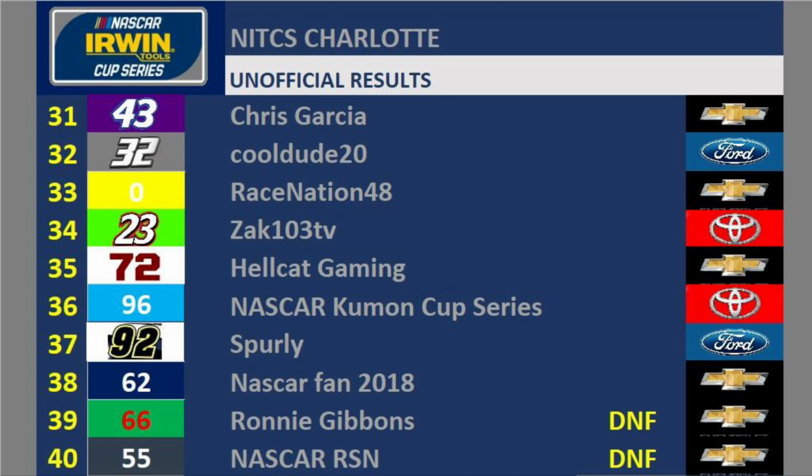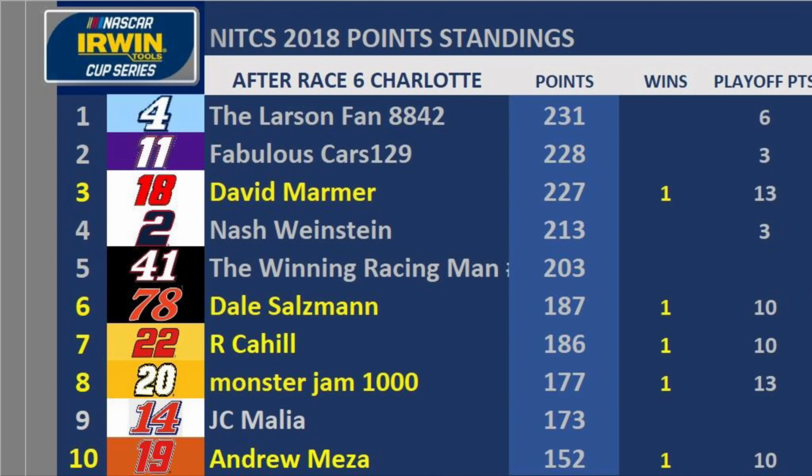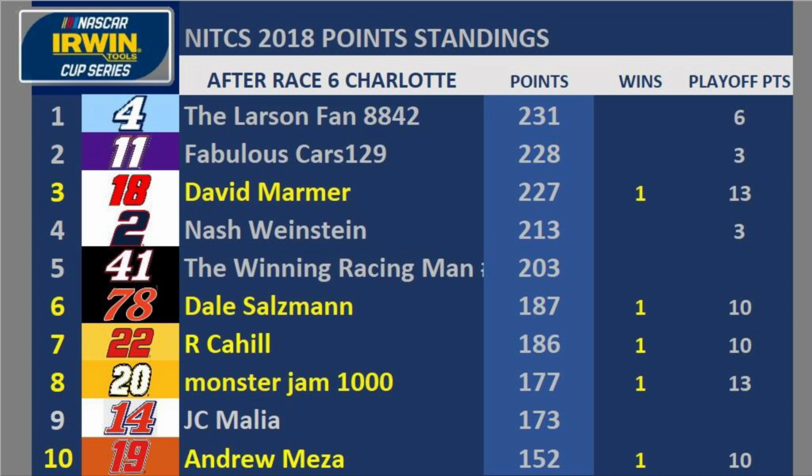Now rounding out the field, we have Bubba Wallace, disappointing 31st, Matt DiBenedetto, Landon Cassill, Gray Gaulding, Cole Whitt, DJ Kennington, and then we have David Gilliland and Brendan Gaughan, and then we have 2 DNFs today. Carl Long, his car broke down in the middle of the track, and then Reed Sorenson, that team did not even start the race. The car would not fire, much like Carl Long, so he gets awarded with the 40th place spot for making the field, even though he didn't participate in the race.